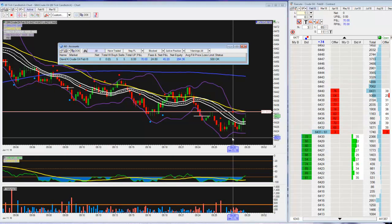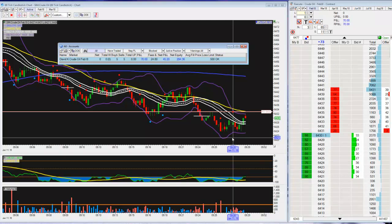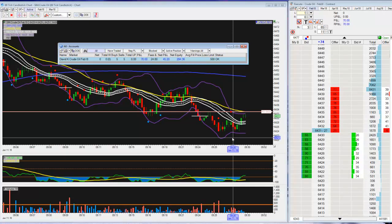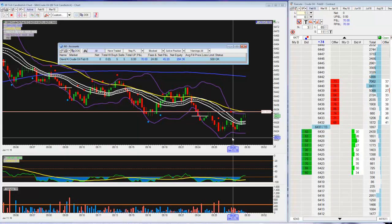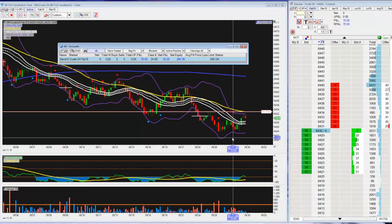So that's kind of my, I need to regroup. Not a happy camper right now. I mean, there's so much crap that I understand how to trade the retracements even in a long move.